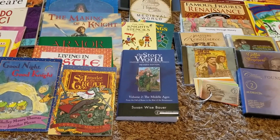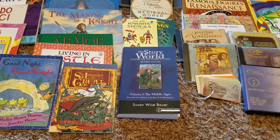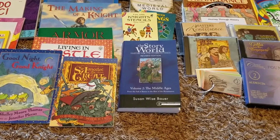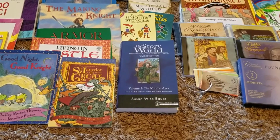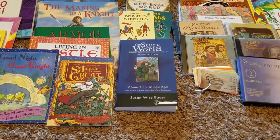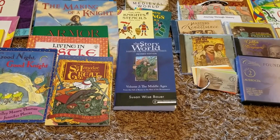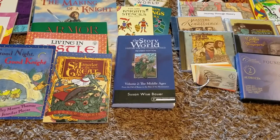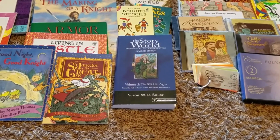But the activity book is what gives you the pages to read in the encyclopedias, as well as the student activities and the student activity pages and the recommendations for different books to read to go along with the story. Lots of different stuff. So I highly recommend getting that, and I will be getting that as well.